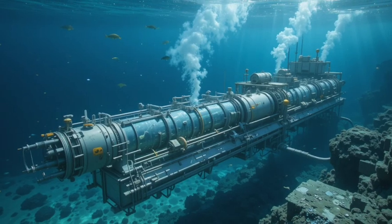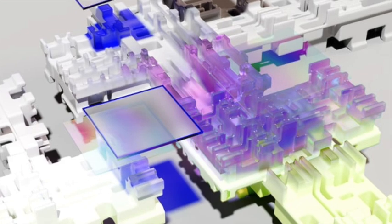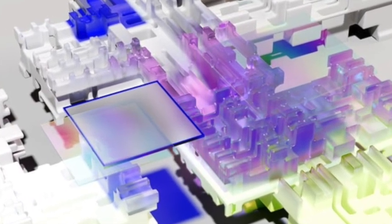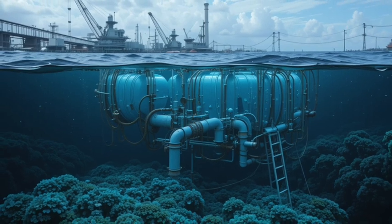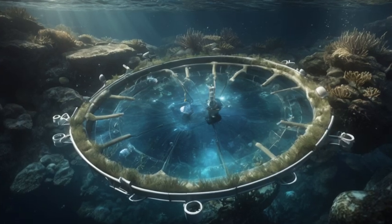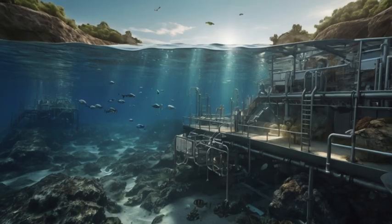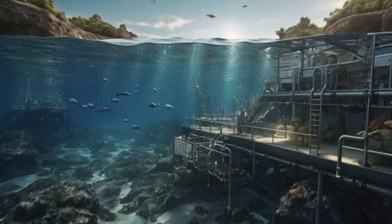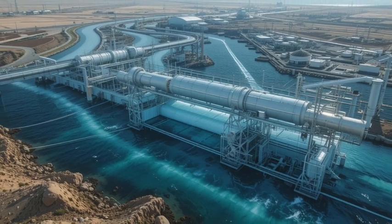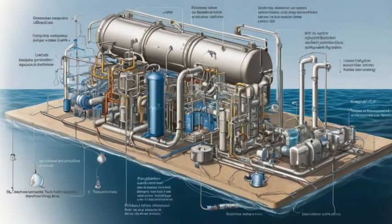Deep-sea reverse osmosis desalination is a promising but emerging technology that leverages natural ocean pressure to produce freshwater with potentially lower energy requirements than conventional methods. While it offers compelling environmental and logistical advantages, the complexity of deep-sea operation, combined with high upfront costs and technical hurdles, currently limits its widespread adoption. Continued research, engineering innovation, and environmental assessment will be critical for determining whether deep-sea RO can play a major role in future global water supply strategies.